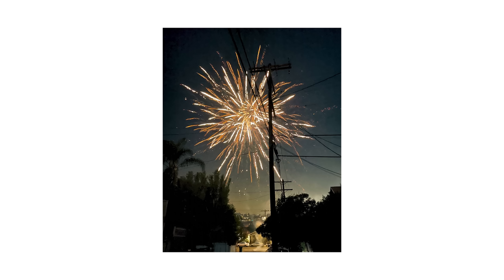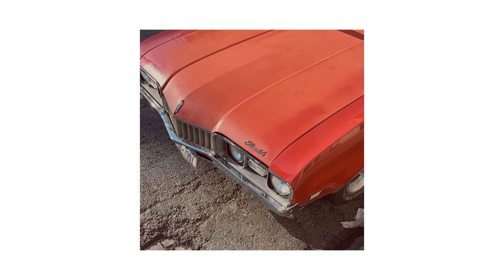Then there's also the obvious, the simplicity of this camera. It's so small, it's always in your pocket. And when it comes to shooting it, it truly is a point and shoot. You get the exposure slider and that's about it.